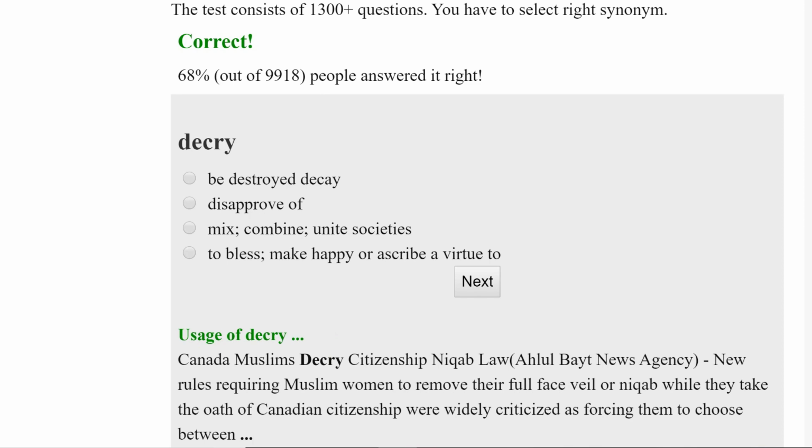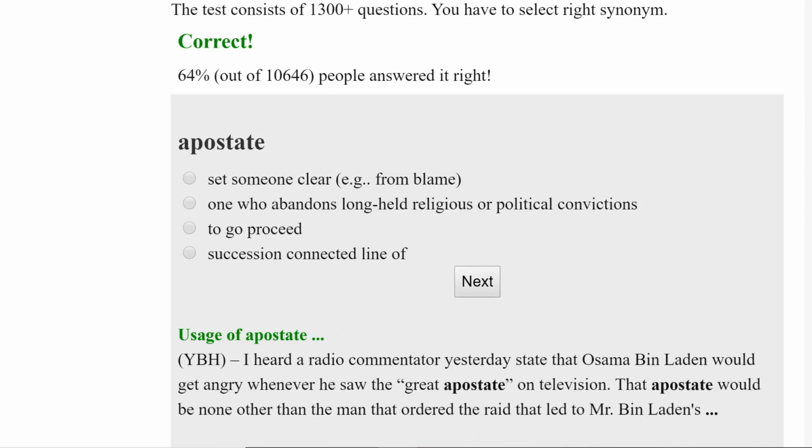Decry, to disapprove of. I decried this new law. I disapproved of it very harshly. Apostate, someone who abandons their religion. Apostasy.